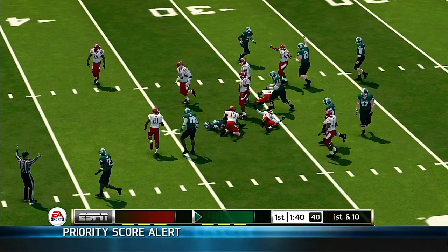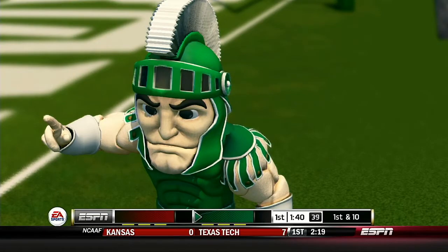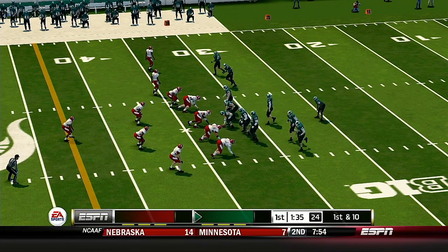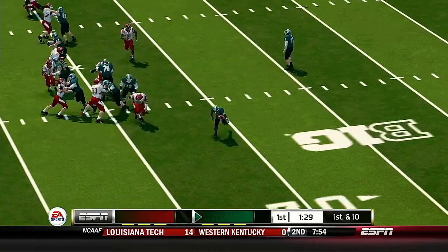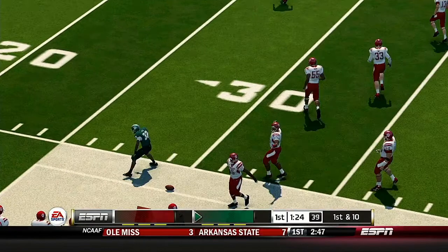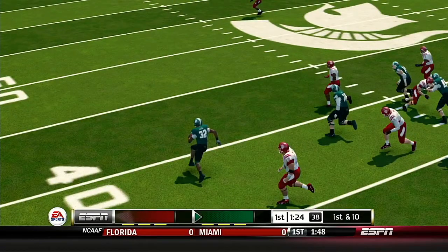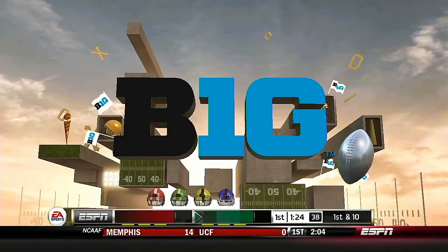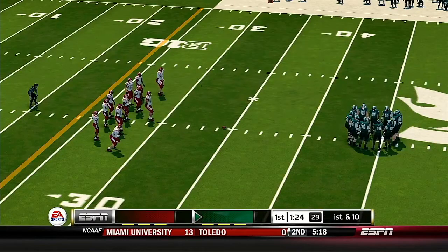He's out to the 30. He's tackled at the 32-yard line. Maybe after a nice run like that, you try to go up in the air with a play-action pass. It's first and 10. Ball on their own 32. He's at midfield. He's pushed out of bounds at the 34. So we've got a first down after a great running play.